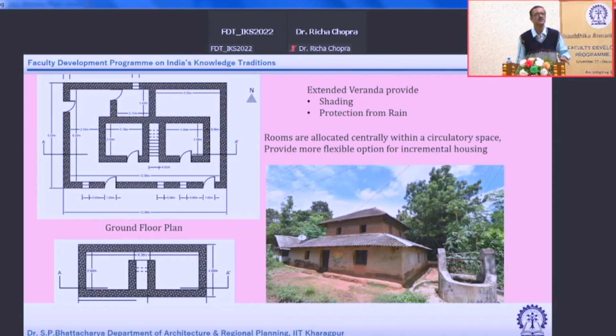Last week, a team from Hiroshima University came to IIT Kharagpur. We went and studied that, and they were very excited to see it. They told us that in Japan they also have mud houses, but not double-storied ones, only single-story mud houses. So this is very interesting. We have not addressed this material properly.